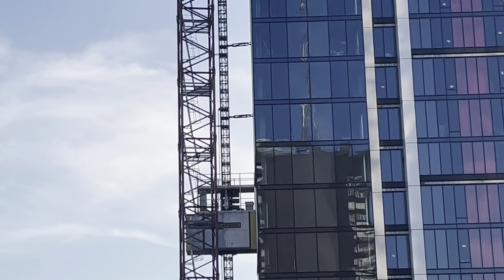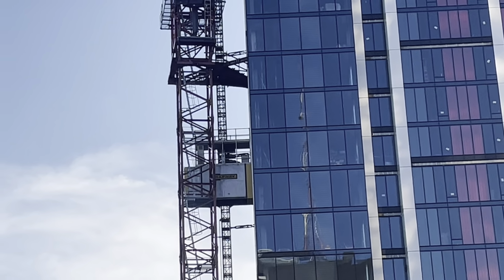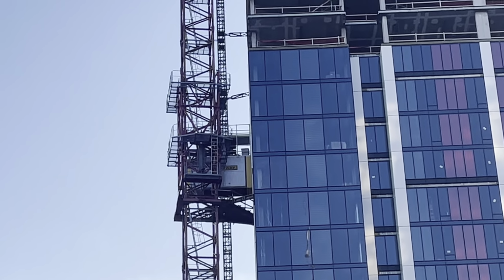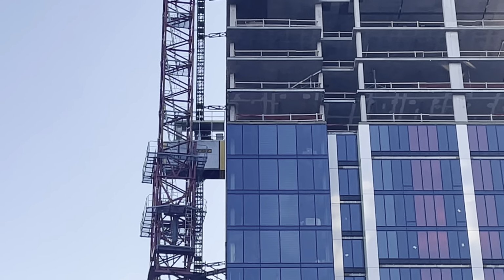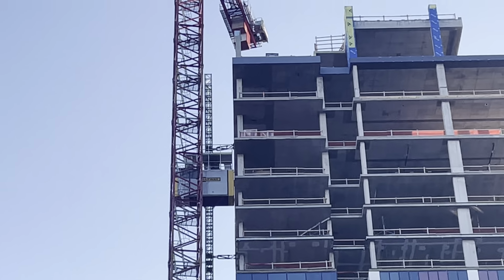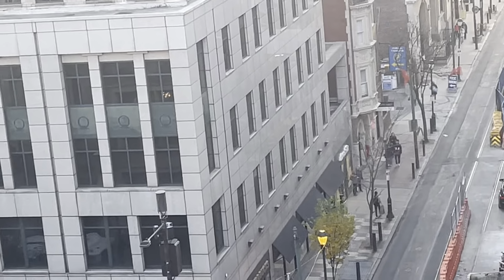We might stop at the next floor. Maybe it's going to the top. Looks like it's gonna stop here. No, it's going all the way to the top. Nope, we're going up even more. Yeah, it's definitely going all the way up to the top. My arm's tired. Yeah, there's a bus. Yep, it stopped here. All right, let's see if that bus is gonna go.